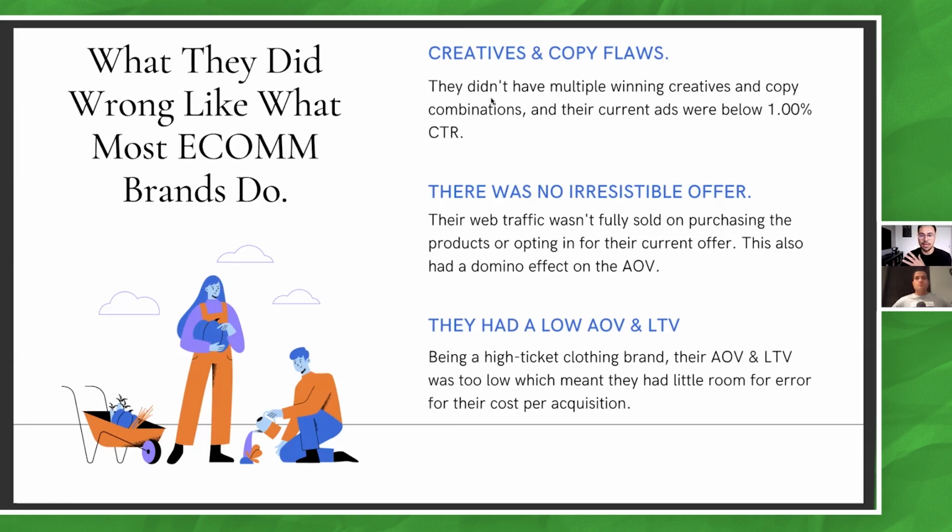So the biggest thing that we found is their creatives and their copy were just really poor. Like I mentioned, their warm traffic converted because they were very engaged, but their top of the funnel and cold traffic just didn't convert at all. They were almost not even profitable. We narrowed it down to the point where your copy and your creatives just weren't resonating with new audience members. They didn't have multiple winning creatives, and they would always hit a ceiling whenever they tried to scale because they weren't resonating with their audience. So that was number one.